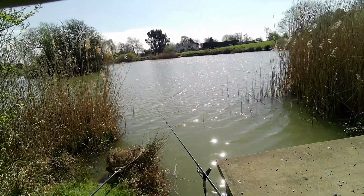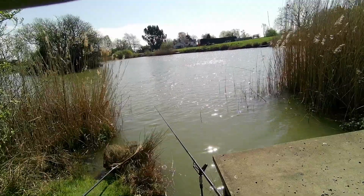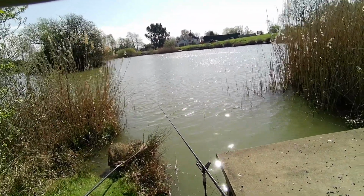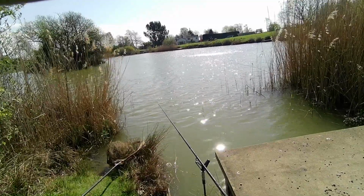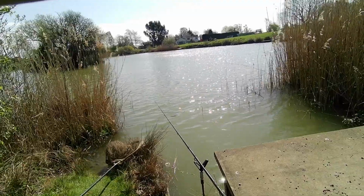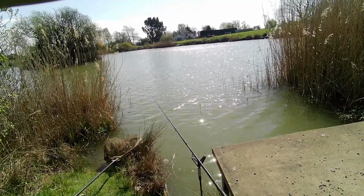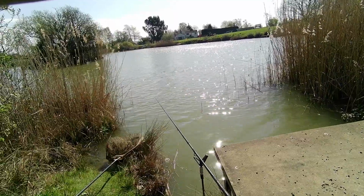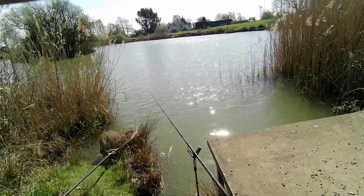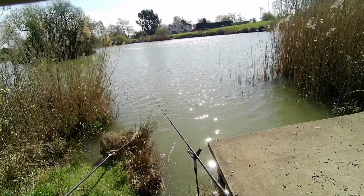Oh yeah, it's something. Oh, boom, boom, boom, boom. As I say, I think it's a small fish. I can feel it bumping, holding the rod. I can feel it tremoring. It needs to be a more positive bite though. Something's just whacking at the maggots at the moment. Needs to be a bit more positive.